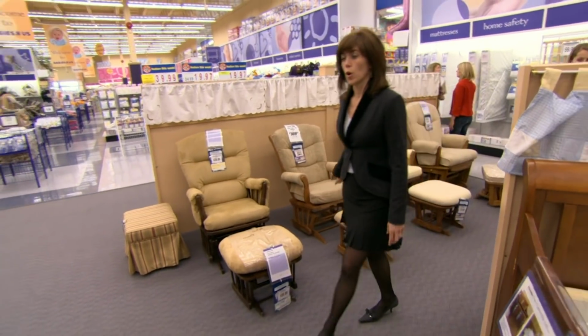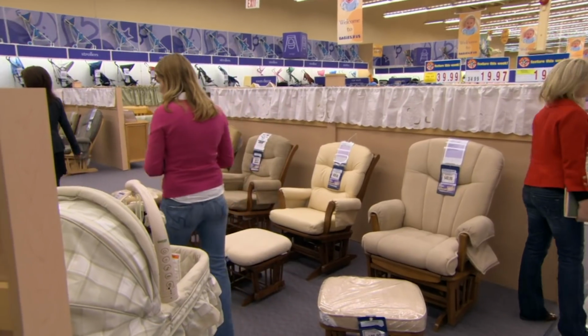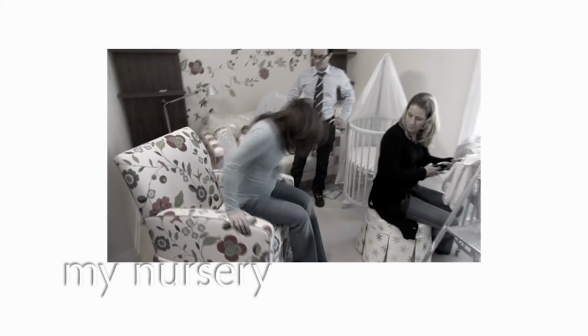No, no, no, no. Not a fan of gliders. Look, a glider. I didn't like them when I had my own baby, and I still don't like them now. I'm sure I can come up with something more unique.